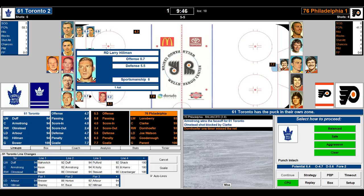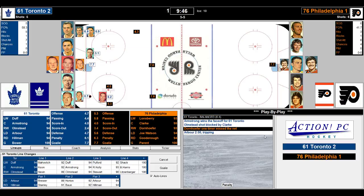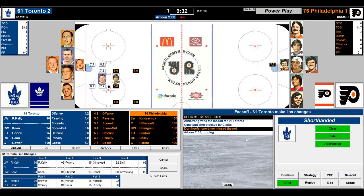So here comes Larry Hillman for the Maple Leafs. And Arbor, 2 minutes for tripping. So the Maple Leafs will be short-handed, tripping on Arbor. 9:32 to go here in the first period. 2-1 Maple Leafs. One and done playoff tournament.